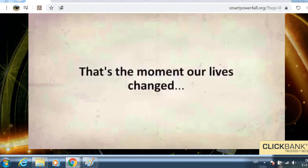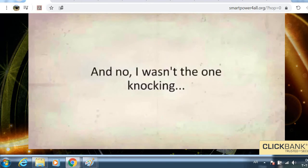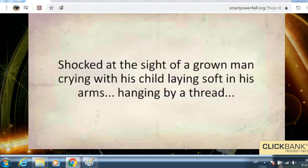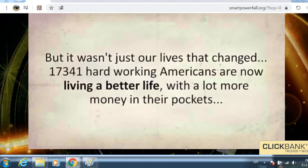That's the moment our lives changed. And no, I wasn't the one knocking. I was on the other side of the door, shocked at the sight of a grown man crying with his child laying soft in his arms, hanging by a thread, almost frozen to death. But it wasn't just our lives that changed. 17,341 hardworking Americans are now living a better life, with a lot more money in their pockets.